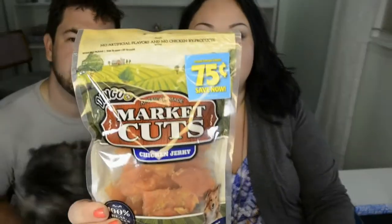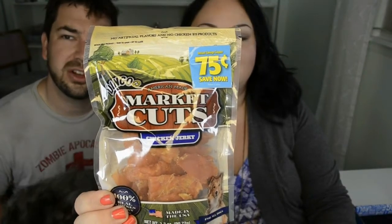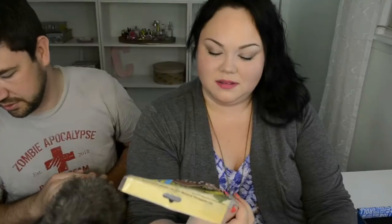Okay, yes, Dingo is sourced, ingredients sourced in the U.S. Oh, I should probably show these so you can see what they look like. They look good, don't they? I'm going to have some for dinner. Can you guys hear the crinkling under the table? Yeah, Lucy's playing with the dolphin. She's playing with that dog, yeah.